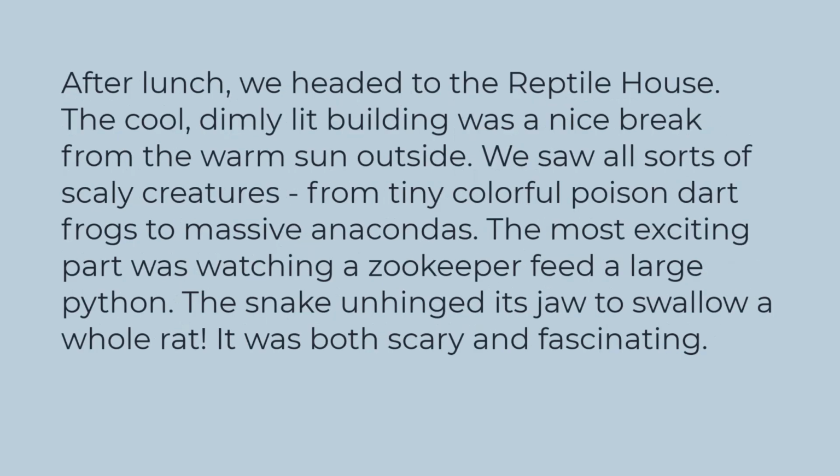After lunch, we headed to the reptile house. The cool, dimly lit building was a nice break from the warm sun outside. We saw all sorts of scaly creatures, from tiny colorful poison dart frogs to massive anacondas. The most exciting part was watching a zookeeper feed a large python. The snake unhinged its jaw to swallow a whole rat. It was both scary and fascinating.